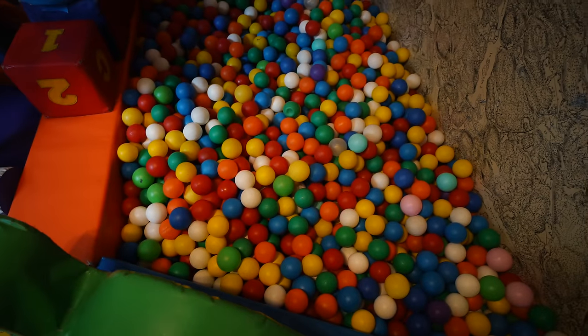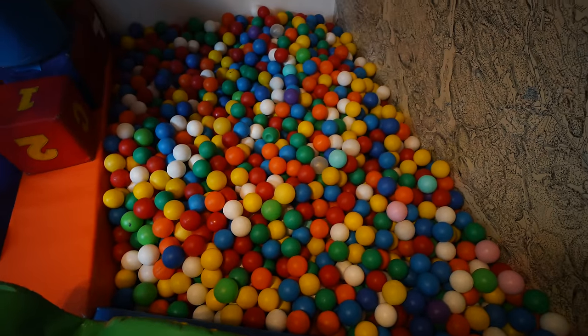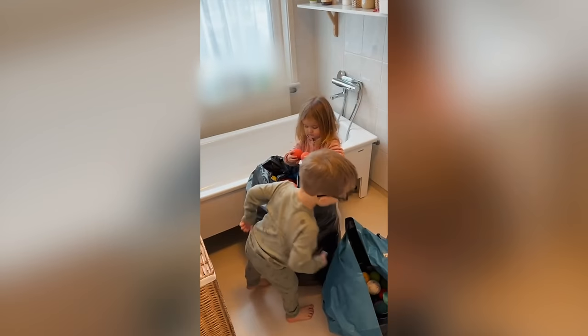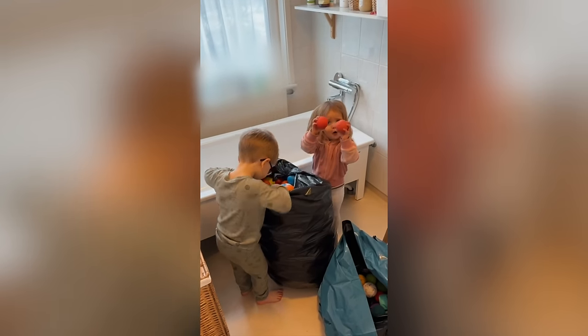Leon and Leia have been cleaning all of these in the bathtub.